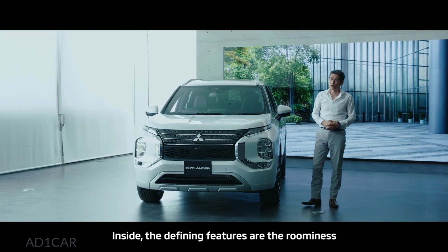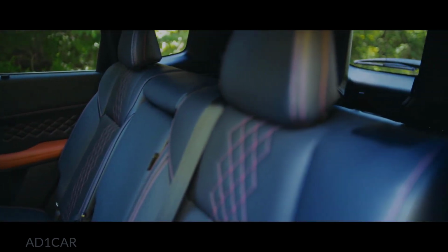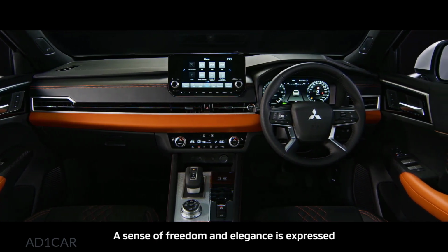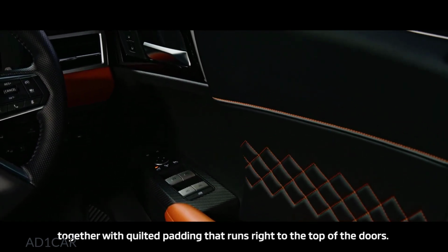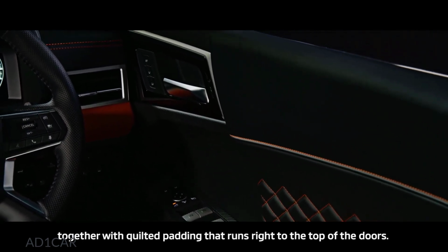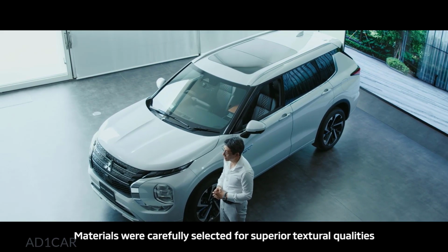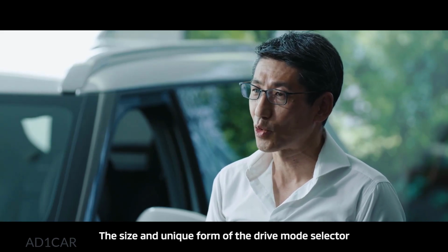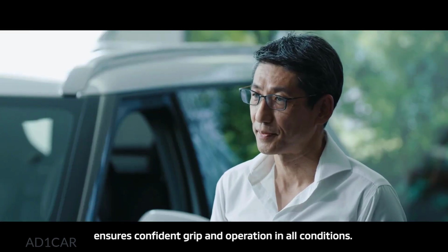Inside, the defining features are the roominess and enhanced quality of the cabin space. A sense of freedom and elegance is expressed by the horizontal instrument panel wrapped with soft padding, together with quilted padding that runs right to the top of the doors. Materials were carefully selected for superior textural qualities and sturdy feel. The size and unique form of the drive mode selector ensures confident grip and operation in all conditions.